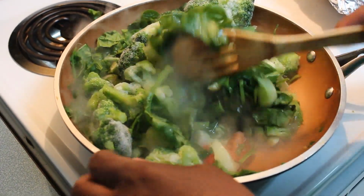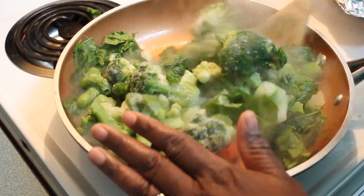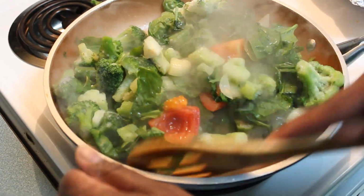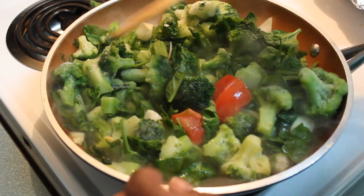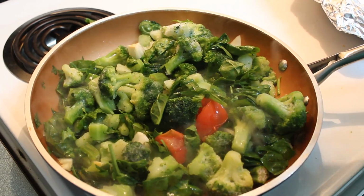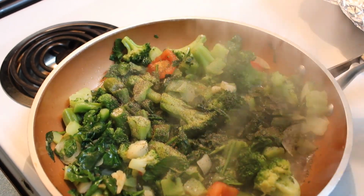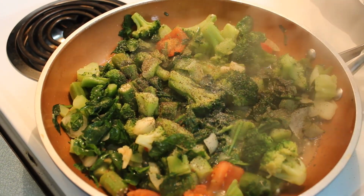And just turn it here a little bit so everything gets mixed in, so I get a little bit of that oil and that butter that I put in there. I'll put a little bit of salt on there and a little black pepper, but not until it's cooked down for a little bit. So I'm going to leave that there for a few minutes and then we'll come back and check it in a minute or so. So here are our vegetables. I'm going to sprinkle a little black pepper on there. I'm going to sprinkle a little bit of salt.